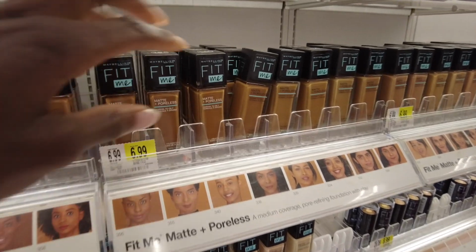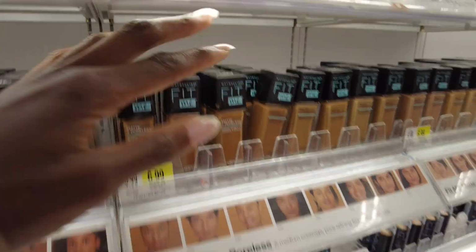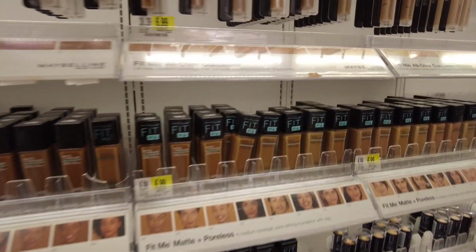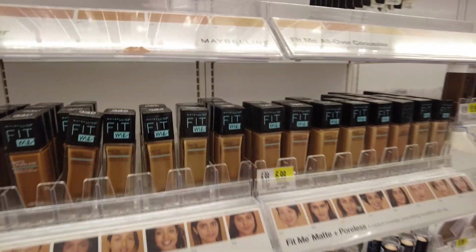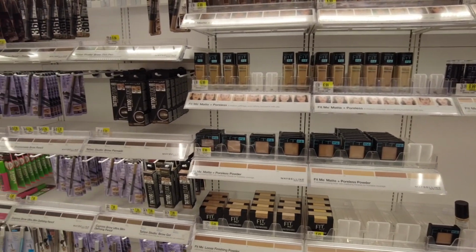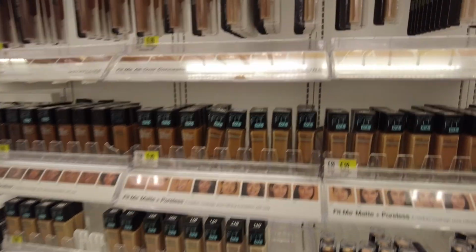They also have a dewy version. I don't know if they have the dewy version right now. I don't think they have it in stock, or even right here, but they usually do have it. The dewy one is really good too if you have dry skin.